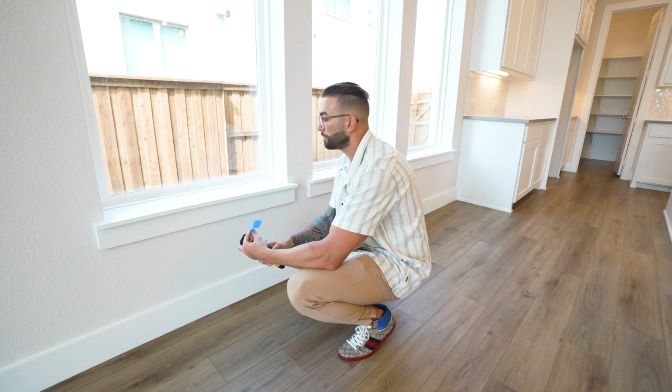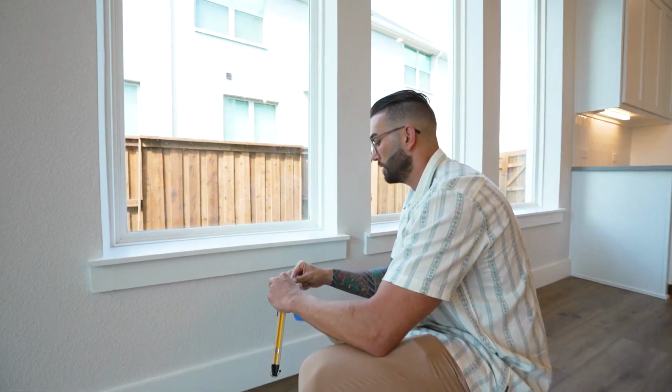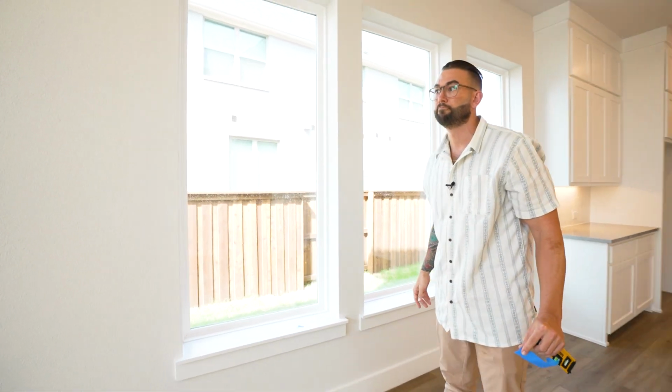So the builder came and saw that, we pointed that stuff out, and actually I'm going to touch this up right here because it needs a little bit of a touch up. But they're going to come in here and fix this and make it absolutely perfect. And this is a big deal, especially in the living room.